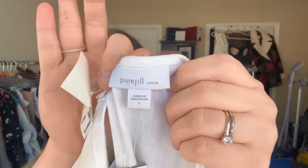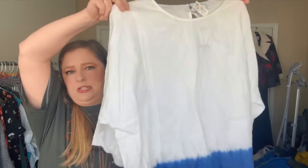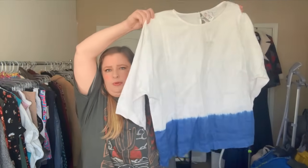Up next is Pure Jill by J. Jill. It is their linen line. This is new with tag size large. I would not have picked this up if it was not new with tags. I know some people sell it. It just doesn't move quickly enough for me to pick up not new with tags.